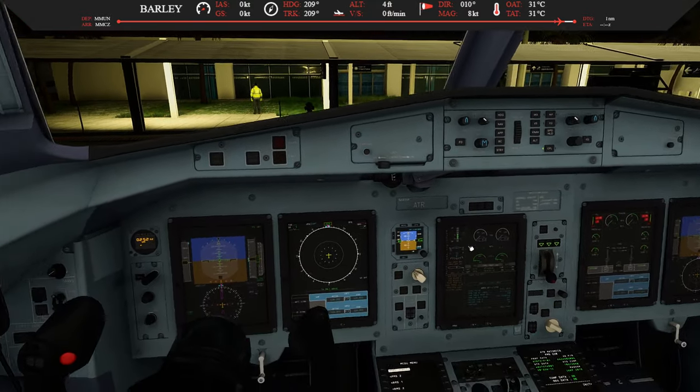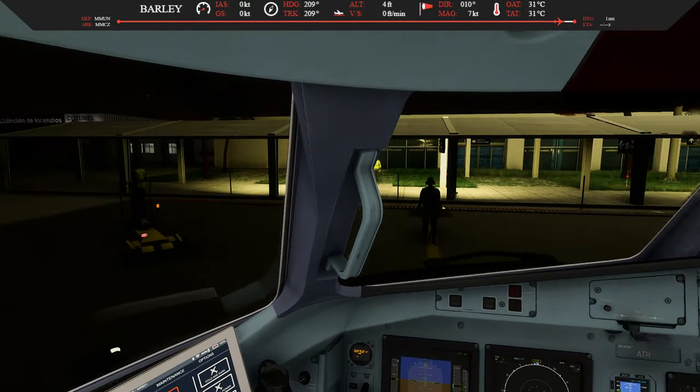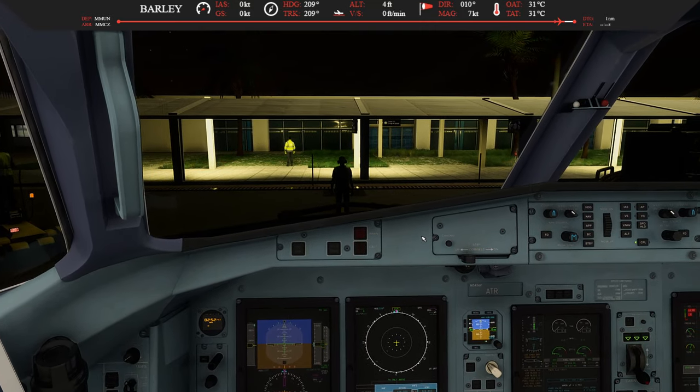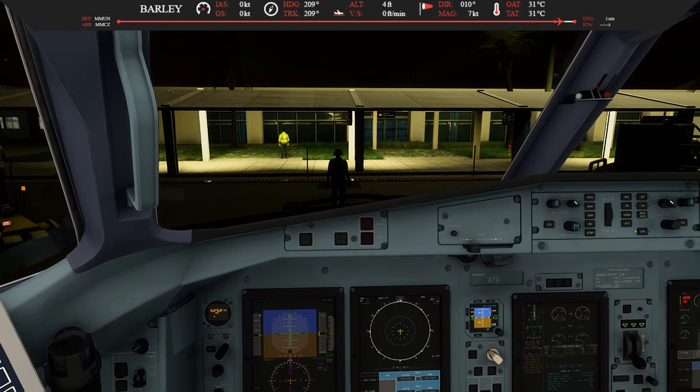Battery's already on. Start the before start checklist. Start listening. Resuming responding to voice commands. What else haven't I done? I feel like I'm missing something. Out of my normal rhythm.